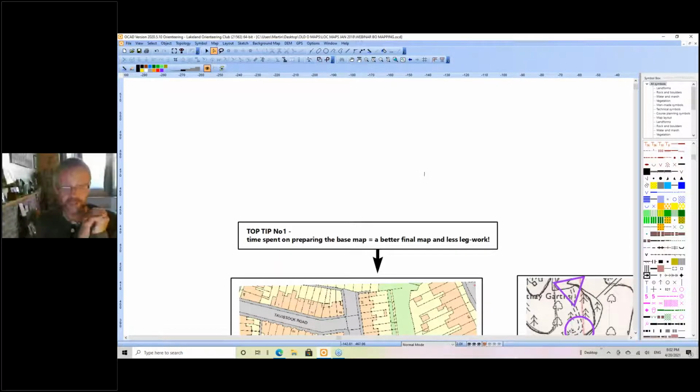Right, straight into top tip number 1, which repeats what Ian said, I'm afraid: time spent on preparing a base map is a real investment, and if you don't stint on the base map, you could save yourself hours of work. If you try and cut corners with a base map, you might spend another 10 hours in the forest in the rain and being bitten by midges or something.